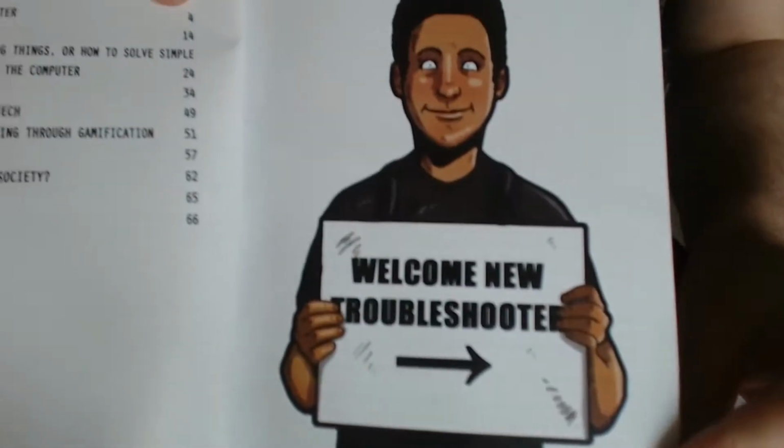Yes. So I assume we start with this book to become a proud troubleshooter. There we go. Welcome, new troubleshooter. Got some art. Always good to have art in a book. How to be a troubleshooter. It does look a bit like a corporate handbook. It does a little bit actually. Maybe that's deliberate. Cause of death is delicious.